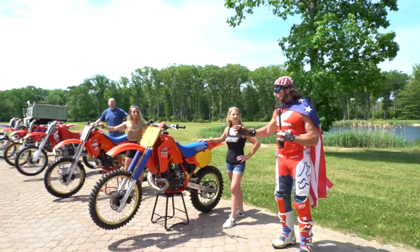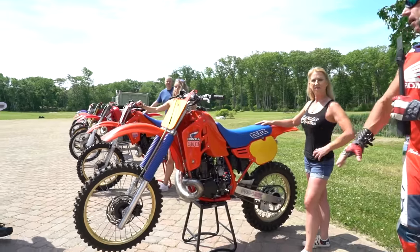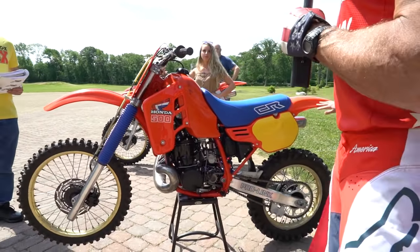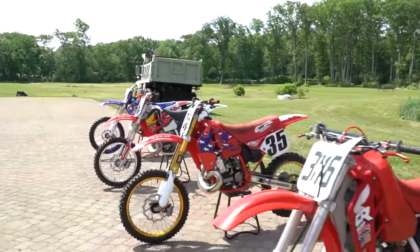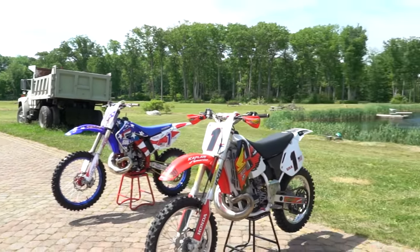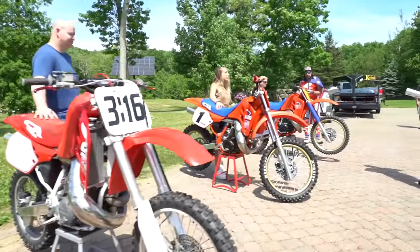First year of the big bore two-stroke liquid-cooled Honda CR500 was 1985. Today we've got the 86, the 87, the 88, the 89, a 97, and also the newest generation, the aluminum frame CR500 AF by Service Honda. But before we get into that bad boy, we'll start with the 86 right here.